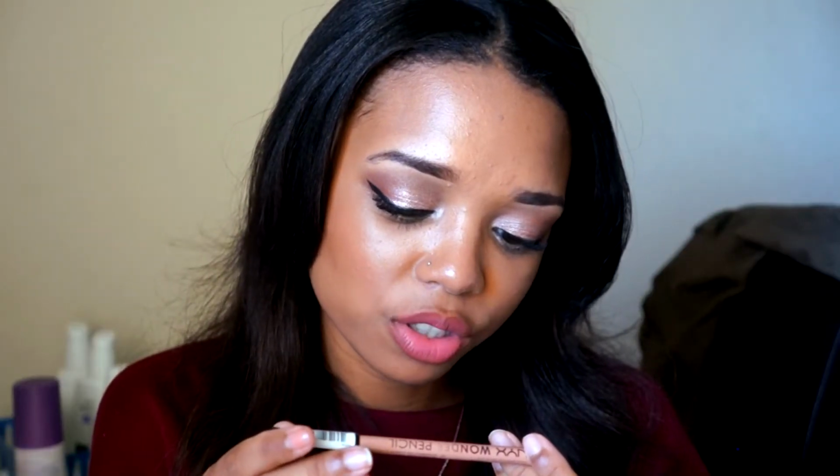I'll show you the stuff that wasn't Benefit first and then I'll show you the Benefit stuff in a second. So I bought two NYX products because they were buy one get one free or 50% off, I forget which one, and I used my Ulta discount, so that was really exciting for me too. I got the NYX Wonder Pencil, and this is basically a nude eyeliner, concealer, eye brightener, reverse lip liner in one. So you can do a lot of different things.